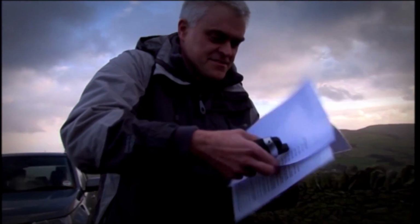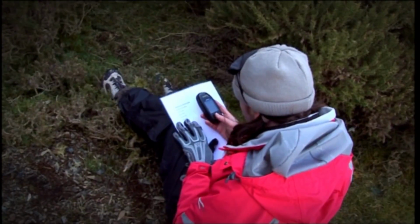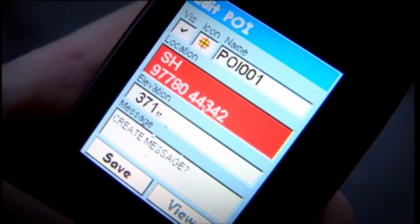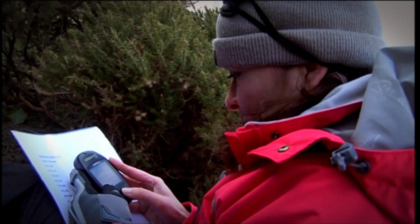Coordinates. Excellent. Each set of numbers represented a point we had to reach along the route, a waypoint, which was the first test. How easy are these GPSs to program? Using the little joystick and the mark button took me about 30 seconds to type in each set of coordinates. Once you get the hang of it, it's quite simple.